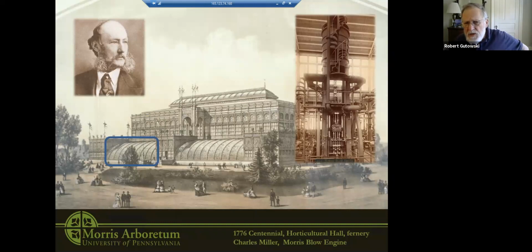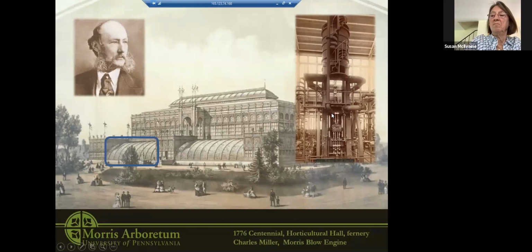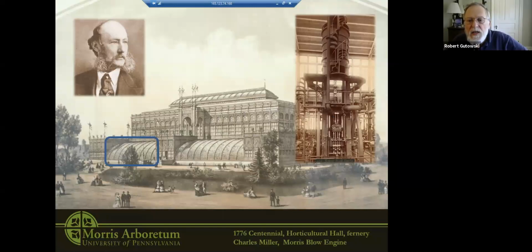When the Centennial came, John exhibited this blast furnace in the Industrial Hall. This was quite a thing just to show, here we have this industry. But while he was there, this is the fernery that was in Horticultural Hall. A whole section of it was just the fernery.